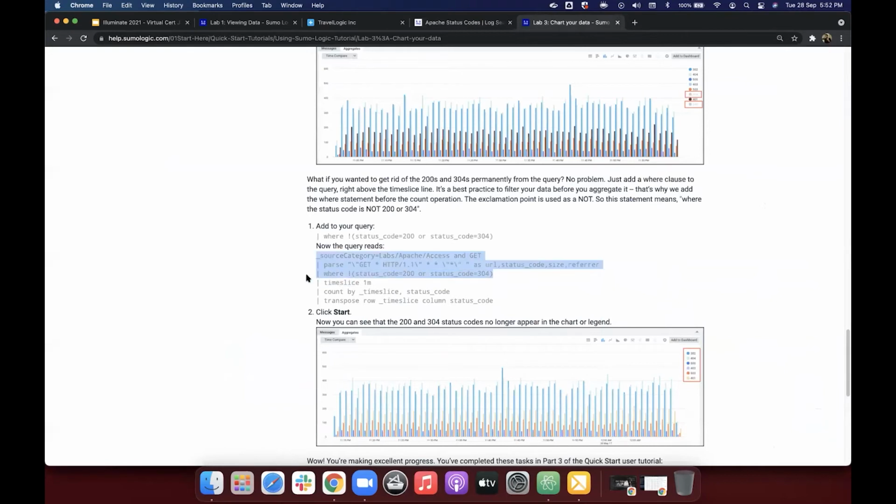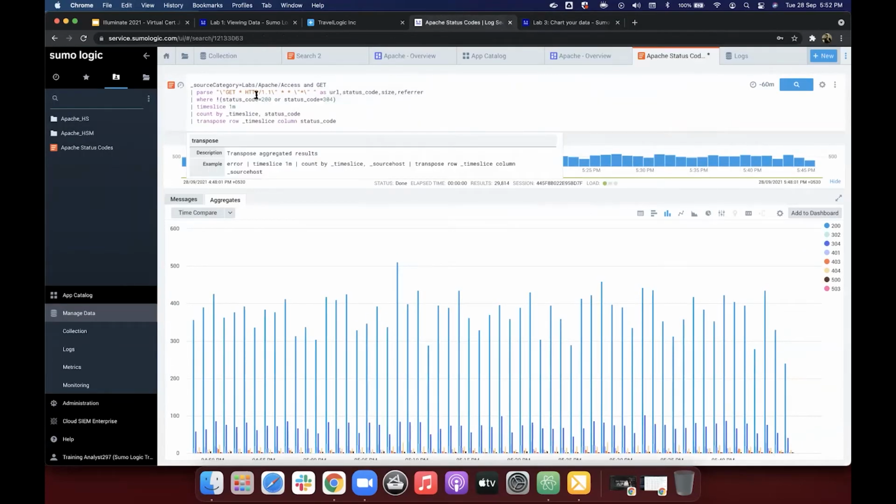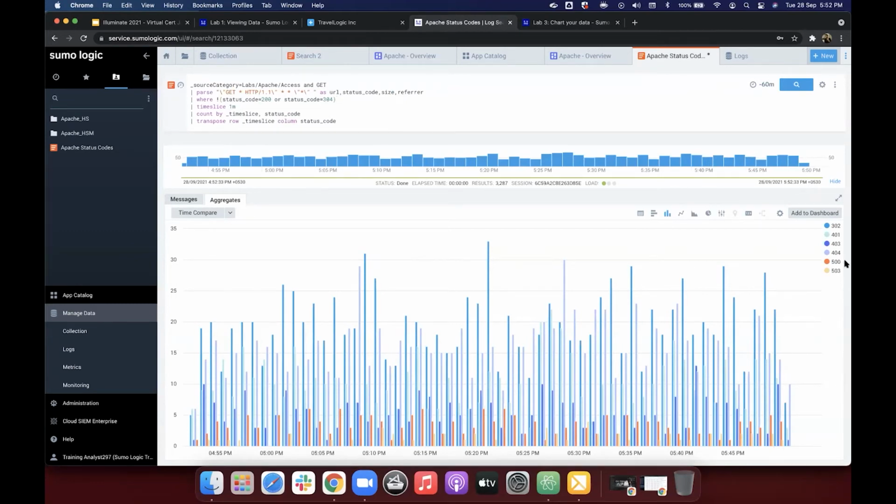And we have this var statement which mentions if the status code is a 200 or a 304, let's negate it using an exclamation mark, which means that those log messages will be filtered out. So I will copy this particular query and paste it over here. So I'm excluding my 200 and 304 status codes. And when I click enter, I'm able to see that 200 and 304 are not available in this particular list.